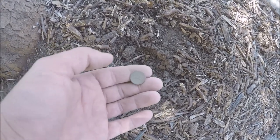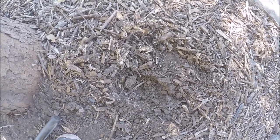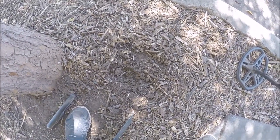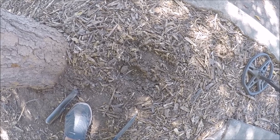So we might have a coin spill here. So I might just really focus on this area a little bit closer. Woo! That makes it 20 cents right here. All right.